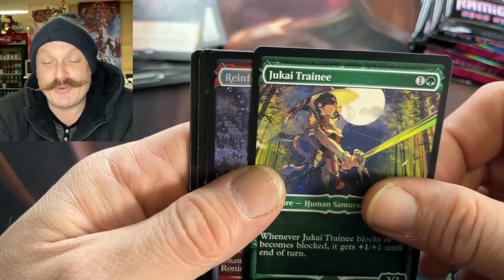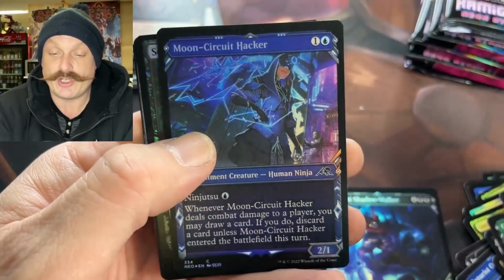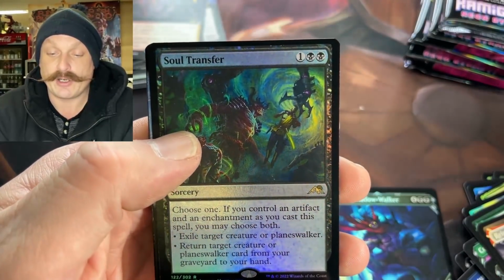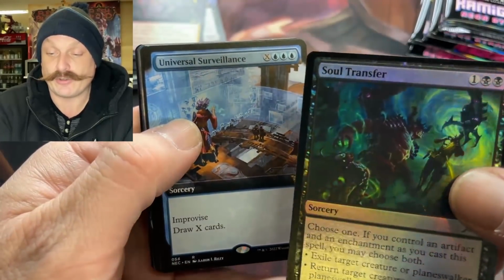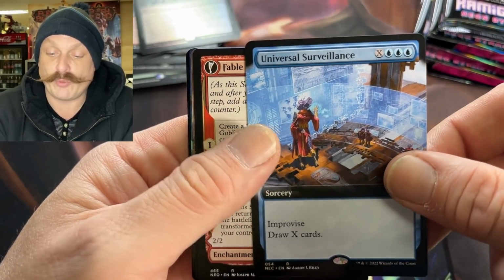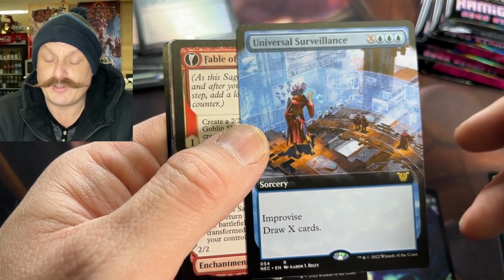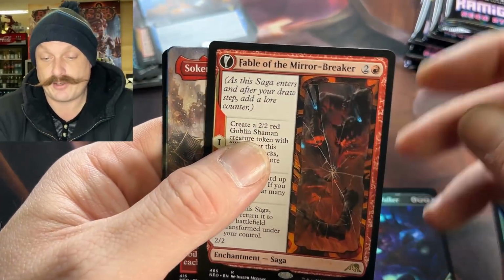Okay. Jukai Trainee. Reinforced Ronin. Shadowwalker again. Moon Circuit Hacker. Yeah, starting to see a lot of those in common. Yeah, see, I told you it was going to be like that. Soul Transfer. There's a ton of the commander cards. But Universal Surveillance. What's Improvise? I can't remember. You use artifacts to help pay for the mana cost?